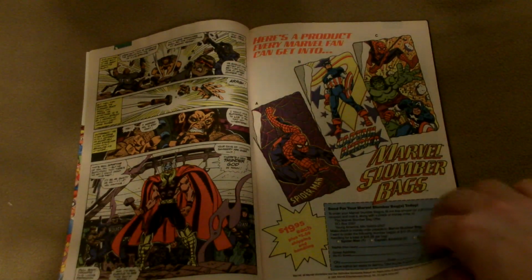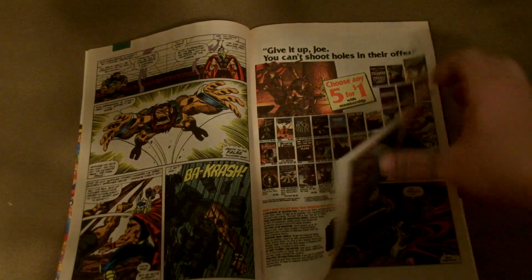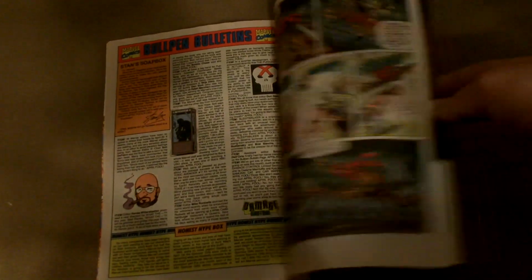And here we go here. Get your Marvel slumber bags. There we go. Slumber bag it out. That would have been awesome. I never had any of those. Book sales. So here we go. That's a little bit in this issue. The Bullpen Bulletins. Even those were fun to read.